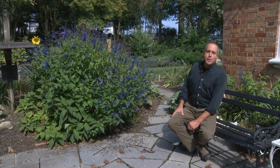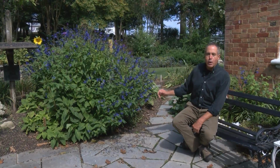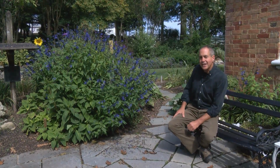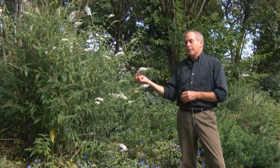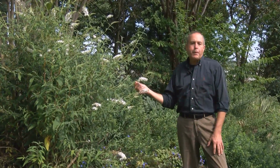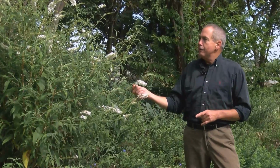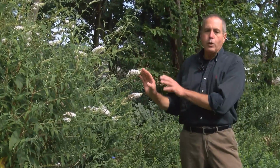There are other plants that will also attract hummingbirds and butterflies, like butterfly shrubs, which is right behind this plant here. Some other great plants to consider would be the variety called white profusion, which is a pure white butterfly bush. In a lot of the research that they've done, they have found that this white form of the butterfly bush attracts more butterflies and hummingbirds than the other types.